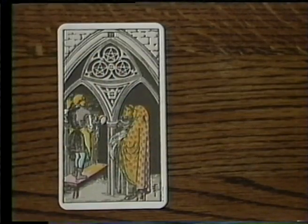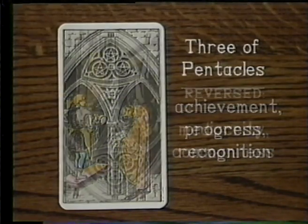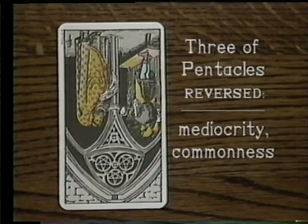The Three of Pentacles shows two people admiring the work of a craftsman. It represents achievement, excellence, and progress, with attendant recognition. The reverse indicates mediocrity and commonness in thought and deed.